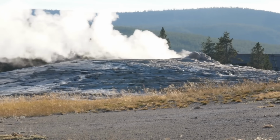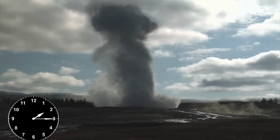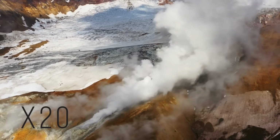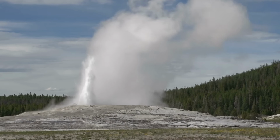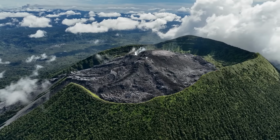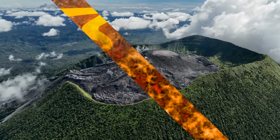As for Yellowstone's geysers, the most famous one is called Old Faithful. It got this name at the end of the 19th century because of how regular its eruptions were. This geyser is more active than the others, erupting about 20 times a day. Each of these magnificent events lasts from 1 to 5 minutes, and the fountain of steaming water can reach a height of 180 feet. Now, while talking about Yellowstone National Park, we can't but mention Yellowstone Supervolcano, right?